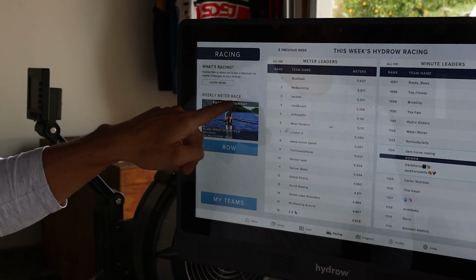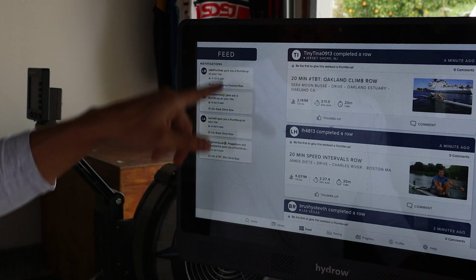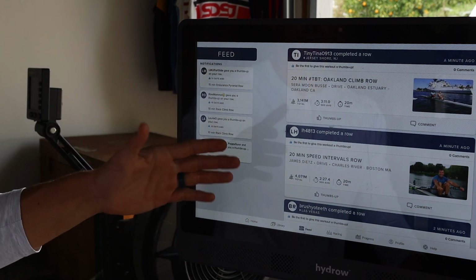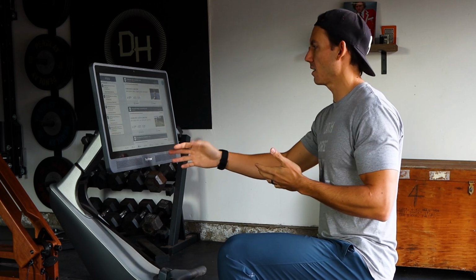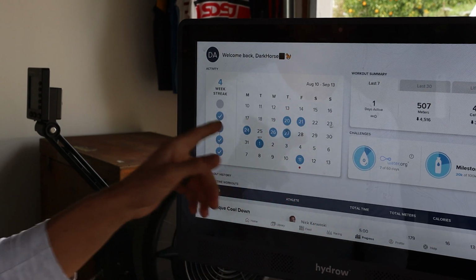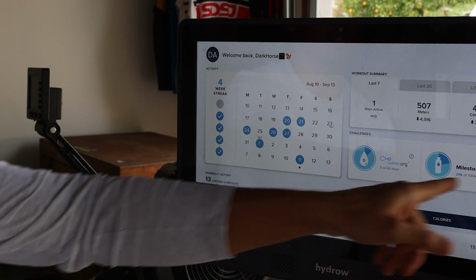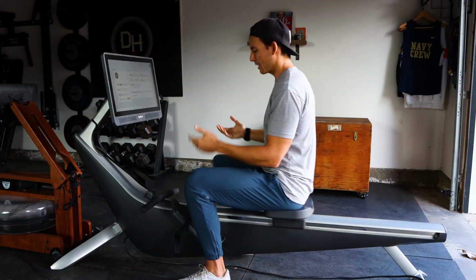Here you're able to race, which is interesting. You can create micro teams and that allows you to compete. There's a workout every single week that's posted. You have a feed function. I feel like this is a bit redundant and not really necessary. Essentially, it just shows you all the people that are doing workouts. It's kind of the community driver, but it doesn't feel incredibly strong to me on that. Then you've got progress where you can see how well you've done. You can see the workouts you've done, how you performed, your total meters, your calories, things like that, and your profile. So that's kind of that Hydrow breakdown.